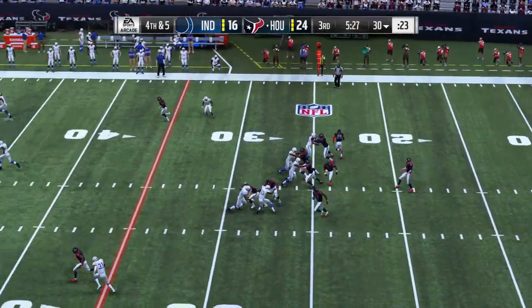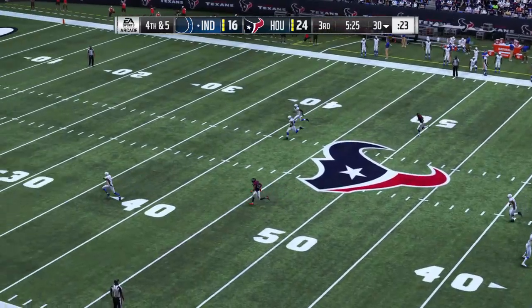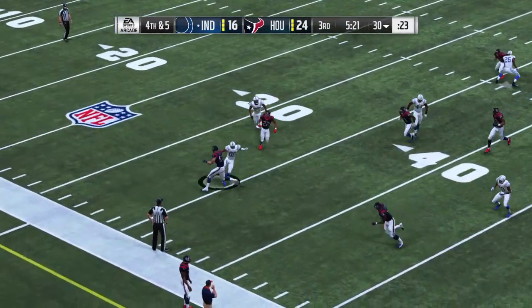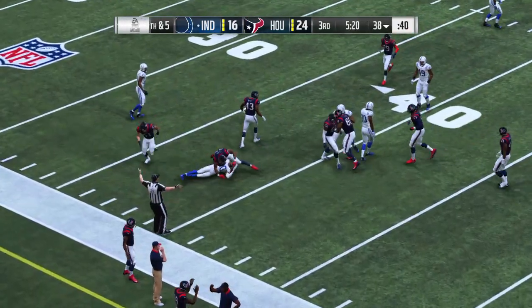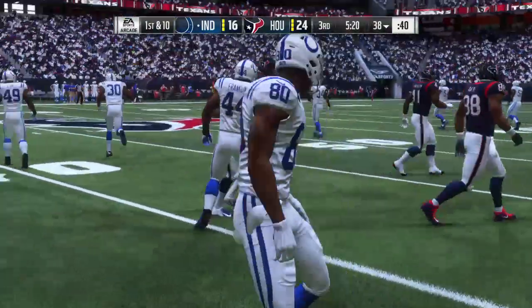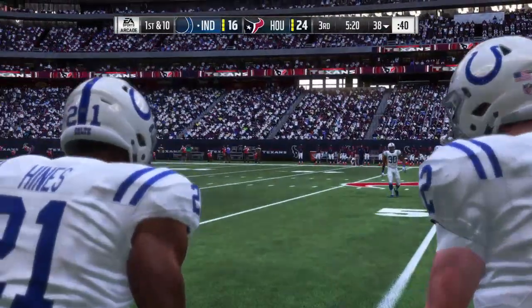The Texans send the punter out. He gets this one away, and boy, it's another boomer. Taken in at the 22. Shifts by him. A nice job on the return there, 16 yards. And the Colts will go on offense here, 1st and 10.